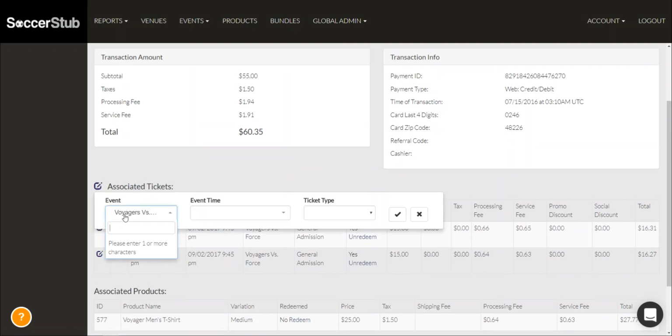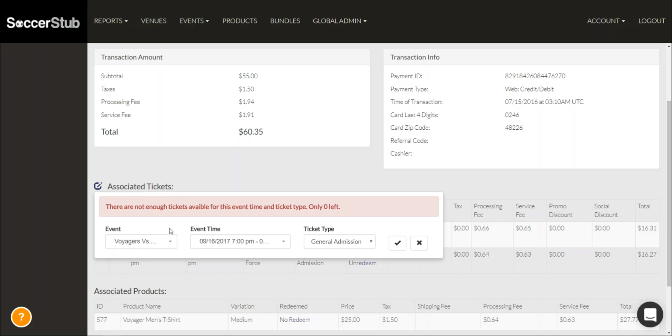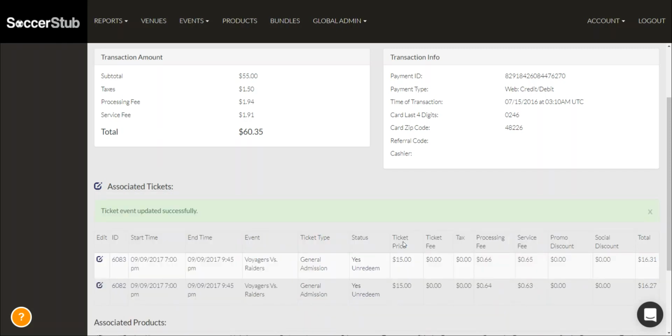I can click change, say, nope, we're going to push them over to the Direwolves event. And I'll click here. Now this one I may be out of tickets, so this might not work. Yeah, exactly. That's what I thought. Zero tickets of that type. But let's see, what other match do I have available here? Voyagers versus Raiders. We can move them to that one. And this should work. Yep. So now we've updated their tickets. They're available for the next game.